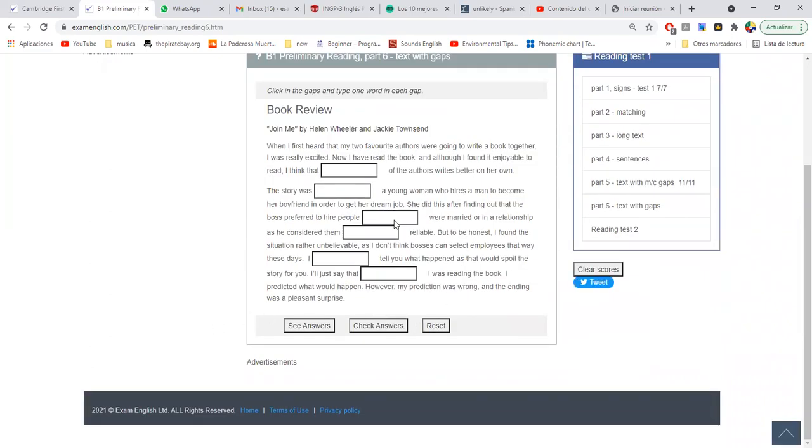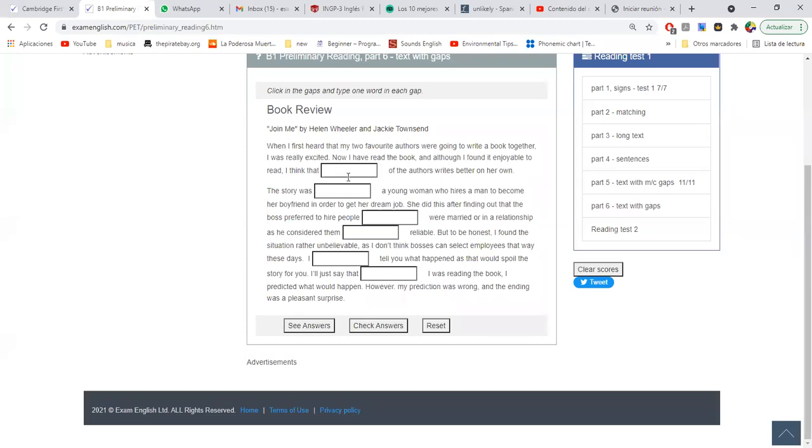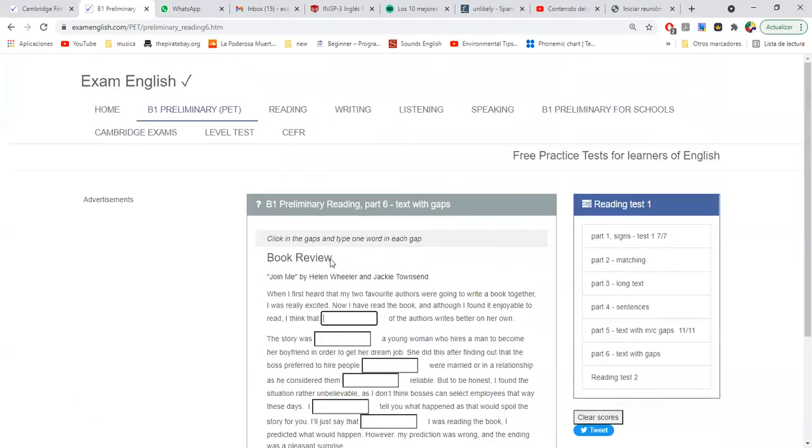Wow, this is the most difficult one because you have a text and you need to complete it. But you have no help, no multiple choice. You have to come up with a word. You have to think of a word. That is the most challenging part of the reading PET test.